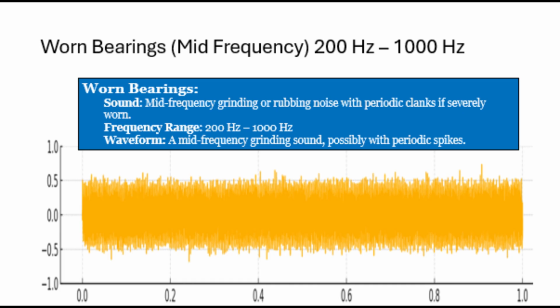If the suspect noise coming from the HVAC ventilator is due to worn bearings, then we expect to hear a mid-frequency, grinding or rubbing noise with periodic clanks if severely worn. The frequency range will show up in the 200 Hz to 1000 Hz range. The waveform will show a mid-frequency grinding sound, possibly with periodic spikes.